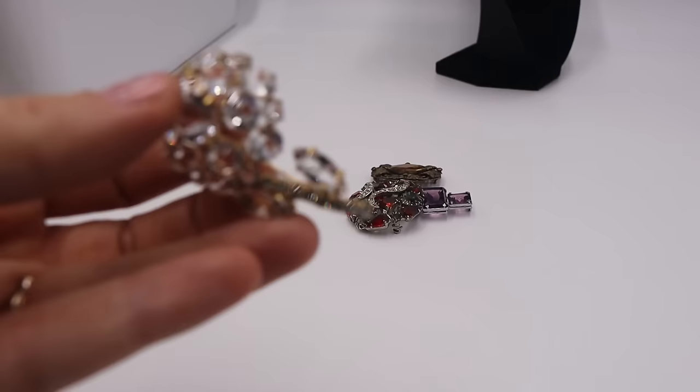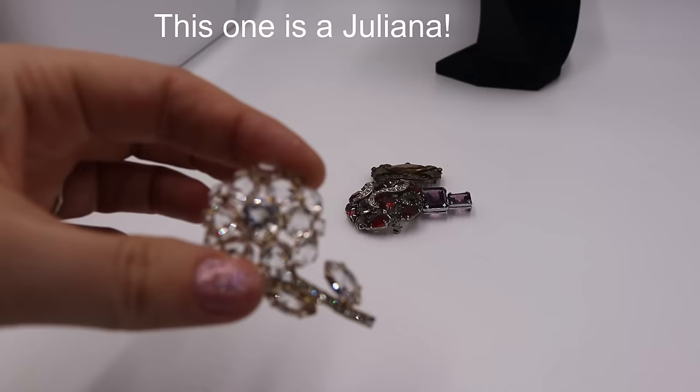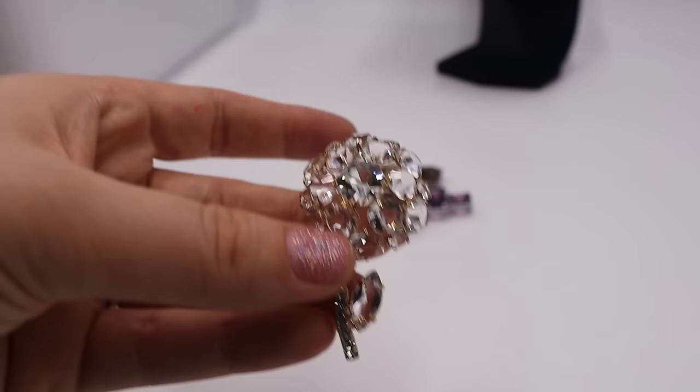It is a domed flower, highly sparkling, icy. This is going into my collection. Pricing this up. This is exciting. I love, love, love this.